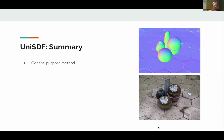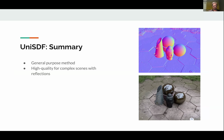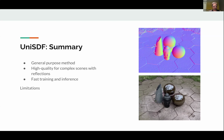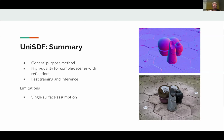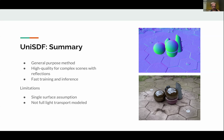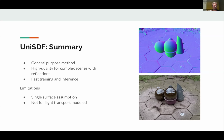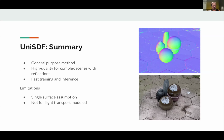So in summary, we showed a general purpose method that you can use for complex scenes that also include reflections, and we obtain relatively fast training and inference. Of course, we have limitations. One is that we still have the single surface assumption, and another aspect is that we still do not try to model all aspects of the light transport. What I mean is, for example, we would still bake in shadows. And of course, the goal is really to go towards even more decomposed representations.